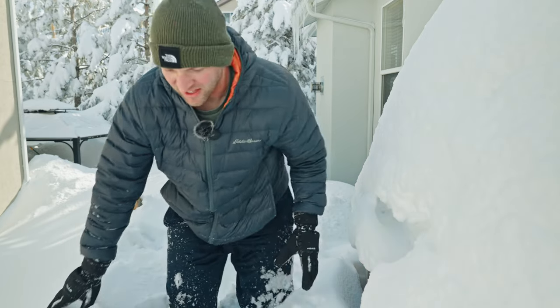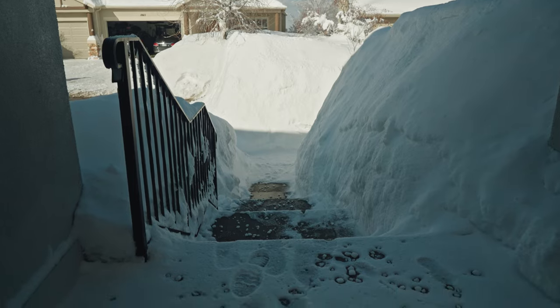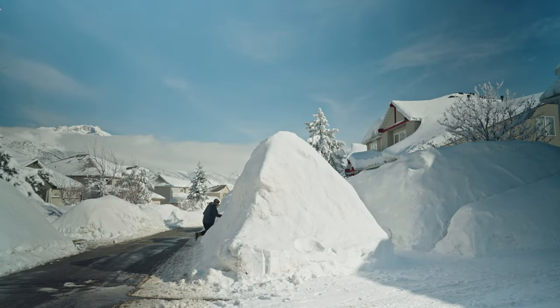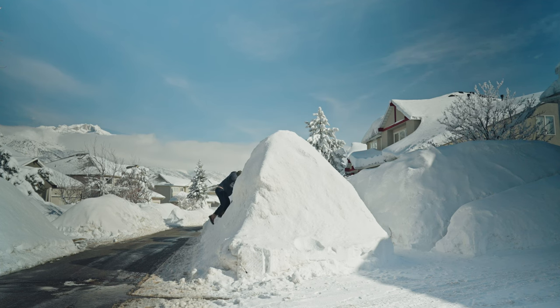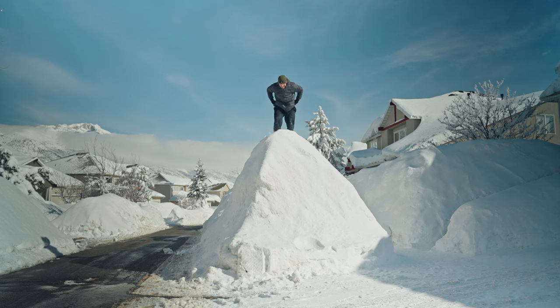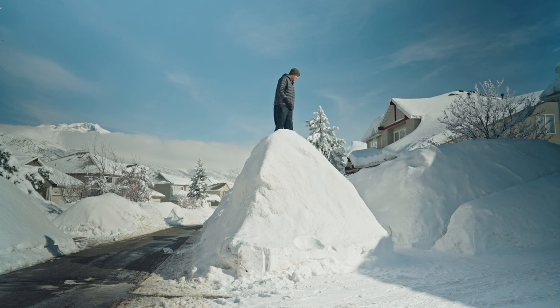I could just flop over the edge. Let's see if I can get up there. I don't know if I can. Okay. Holy crap. This is so high up. Okay. So I'm 6 feet tall, and this is mostly from blowing snow, but holy crap. I have to get down. A little bit on the front, maybe.